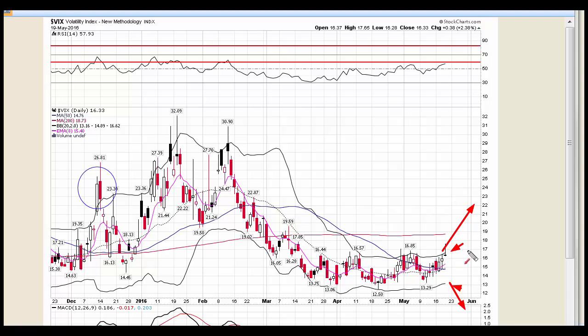The Bollinger Bands do not tell you which way. All they tell you is that we have a lot of pressure building within the band, and it's going to explode one way or the other. So watch that. If we do break out of the band and close out of the band higher, that's going to give us a buy signal for the VIX and a sell signal for the market. If we close outside of the band lower and get back in it, that will be a buy signal for the market, and we're going to start moving higher. Just keep that in mind moving forward.